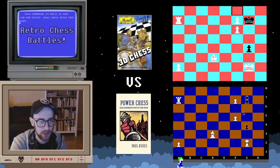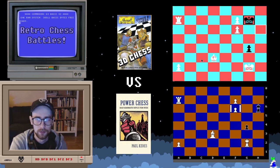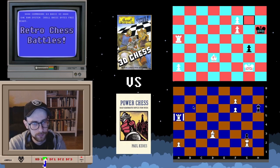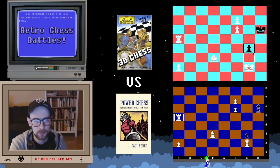Okay, Cyrus delivers a check. That's a good move, because if PowerChess takes that pawn, there will be a queen coming. Yeah, no, that might be the case. No, actually, Cyrus does not make a queen, instead moves rook to a5 here. Just playing with PowerChess here. Maybe trying to find a quick mate after it makes a queen. Yeah, not much to do here for PowerChess.